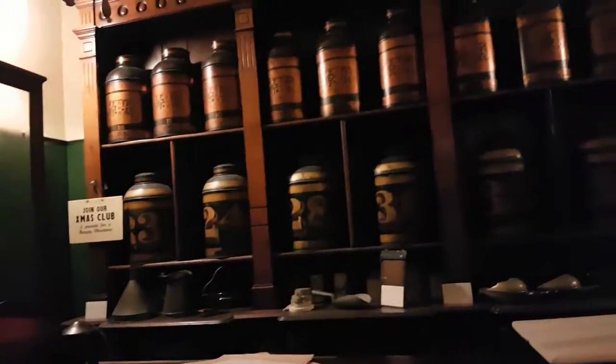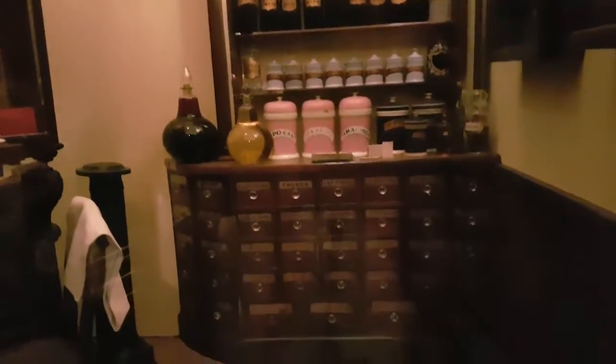Again, this museum is very different from a living museum where you get to see an actual taste. This is just a snippet, a window into your window shopping. You're essentially window shopping into the life of the Victorians. I love this.